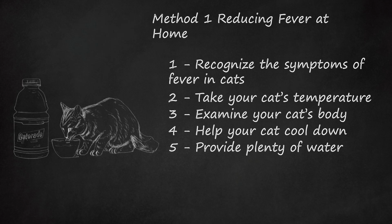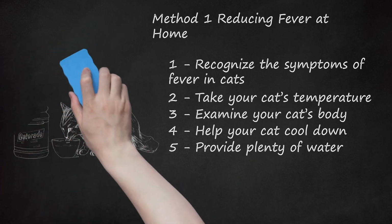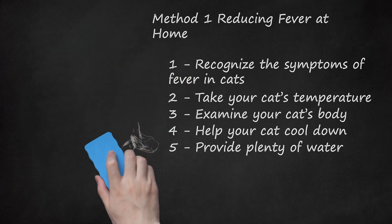Cats are very sensitive to lactose. Milk can make your cat ill and cause nausea, vomiting, or diarrhea.